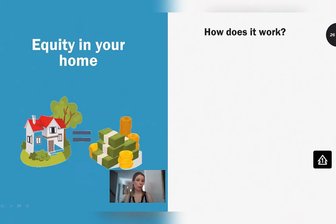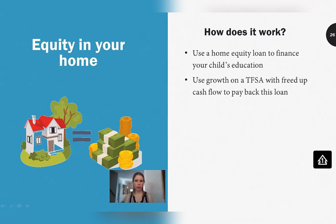Equity in your home. How would this work? You can use a home equity loan to finance your child's education. Yes, there is interest associated with that. I understand. But sometimes it is better to use other people's money at a lower interest rate and keep your money on that exponential curve for your future. Sometimes it's better. You can use the growth on a TFSA to free up cash flow, to pay back the loan if you want.